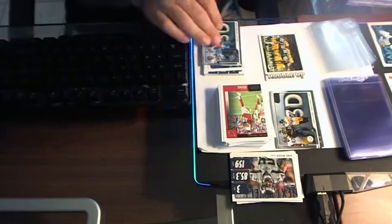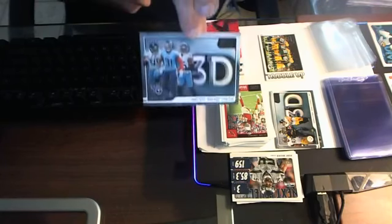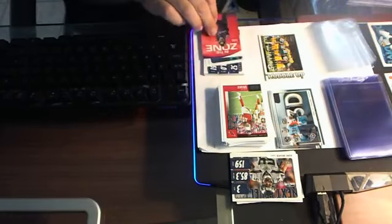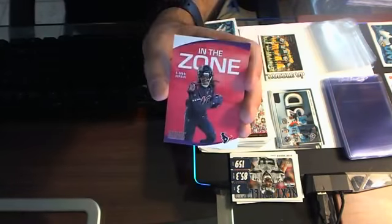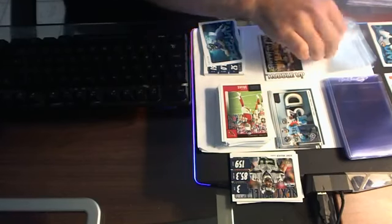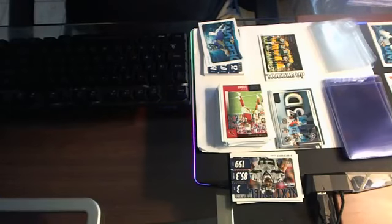We'll see. There's Drew Brees in the zone. Good card. Jurrell Casey, Kevin Byard and Logan Ryan, 3D card. Pretty cool. In the zone, DeAndre Hopkins. Really cool card there. Hopkins with the Cardinals now. Nice card coming up. Deep dive, Lamar Jackson.